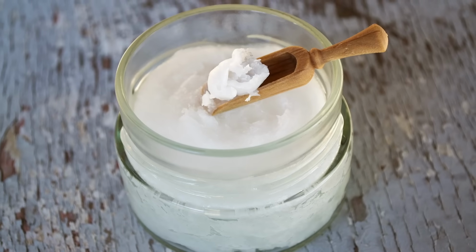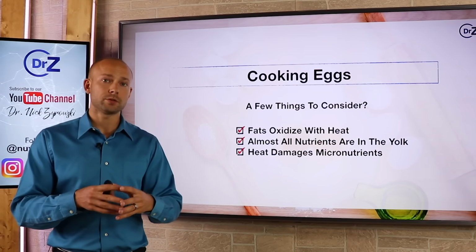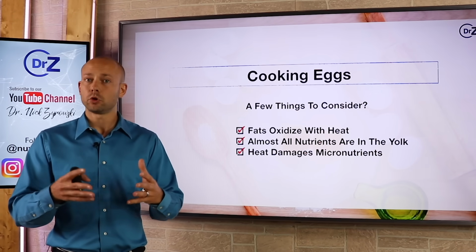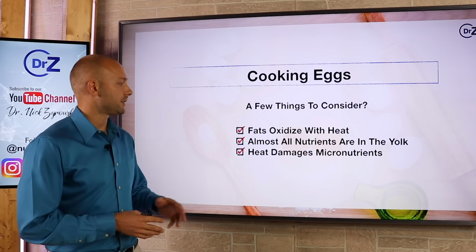But when we cook eggs in general, because the eggs have a lot of fats in them, we want to make sure that we're not putting a ton of heat to them. And that's what we'll discuss, the different methods in which you can cook eggs so that you're not really scrambling and ruining those different fats in there.